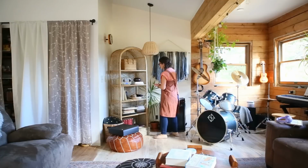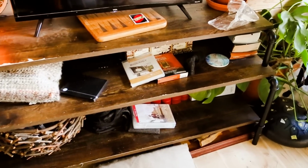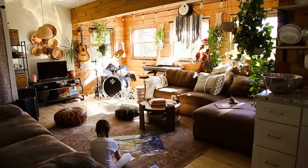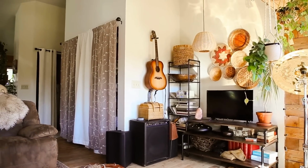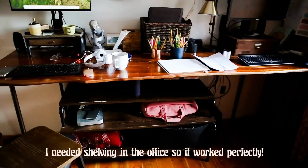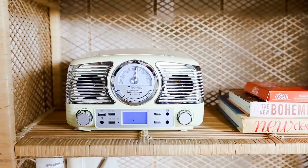I am so thrilled because the setup we had before in this area was industrial and it did not really work very well. It looked messy and unkept all of the time. So I was able to take all of that and move it into our office, which is primarily industrial themed. And I was able to put the rattan shelf here in the living room where it just makes the whole space look so much better.